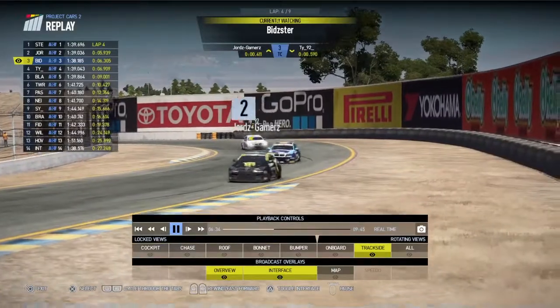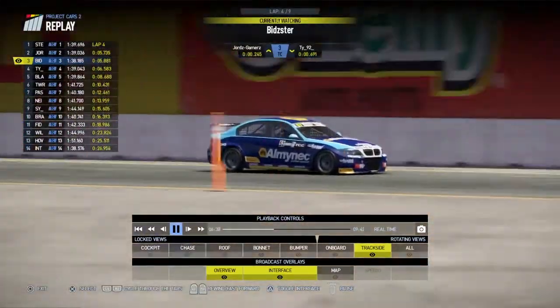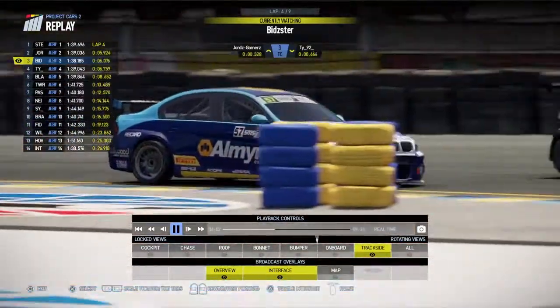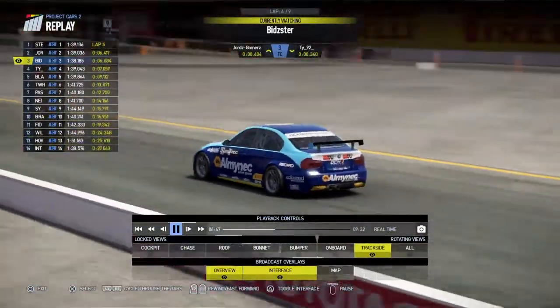Bidster sliding the car into the corner. Very aggressive touring car style driving from Bidster. He's going to have a look down the inside now. George covers him off. Can't see here because the camera zooms in way too much, as it usually does in Project Cars, as Bidster sees a little gap on the inside and goes for it, but no way through there.